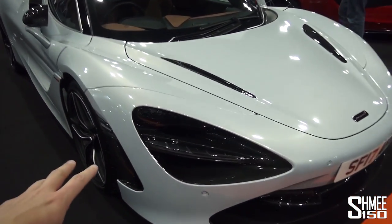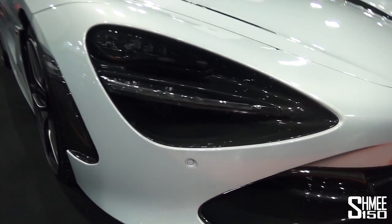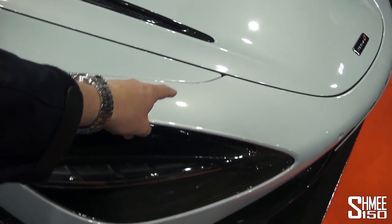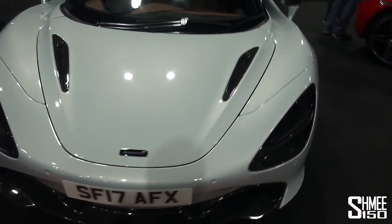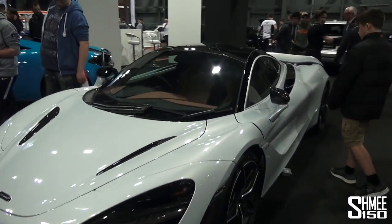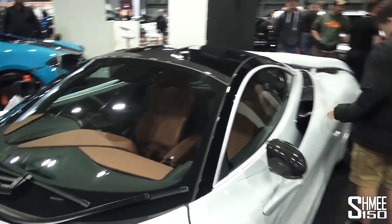And you know, the more I see these, the more I'm getting used to this carbon fiber headlight opening for airflow, and I do think, especially on a light colored car, the carbon does look quite good. This car clearly has a very high upgrade package with all the different options and the glass roof panels as well, which is rather neat. So it really feels super airy inside.